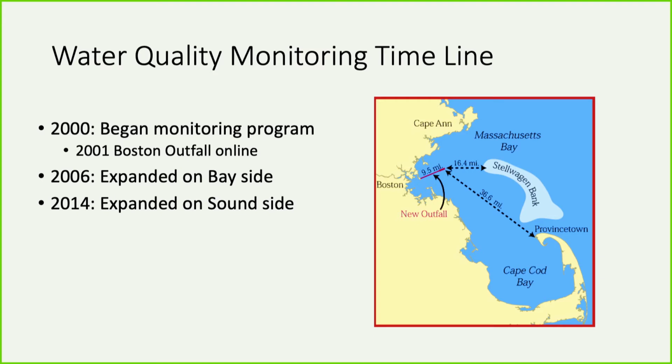And there was a lot of concern about the potential impacts on Cape Cod waters because of the circulation patterns for the Gulf of Maine and Massachusetts Bay. So we started monitoring water quality in Cape Cod Bay and Stellwagen Bank, and we are still working with the Massachusetts Water Resources Authority to this day to monitor sites to track potential impacts of the Boston outfall.